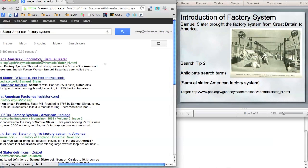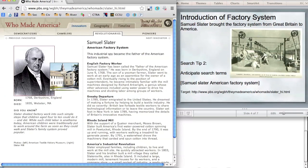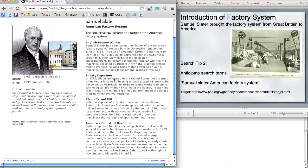Oh, I want to learn more about that. So I'm going to go ahead and go to this website. And this has a bunch of information here. It has some secondary information, and it also has a primary source because we have this, it looks like probably a woodcut engraving of a portrait of Sam Slater. It has a little bit of interesting facts here, and it also has a photo of a mill.